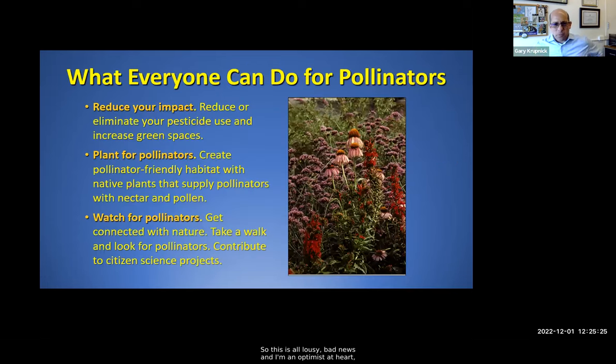So this is all lousy, bad news, and I'm an optimist at heart. I don't like to think that all is woe and things are completely falling apart, because there are things that you can do. There are things that everyone can do for pollinators. So I have three things listed here, which is pretty straightforward. One is to reduce your impact. Reduce and eliminate your pesticide usage and increase your green spaces.